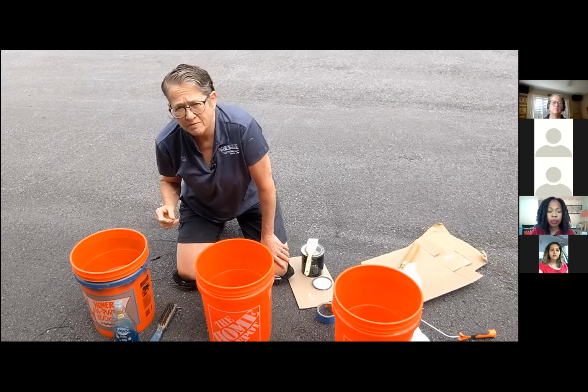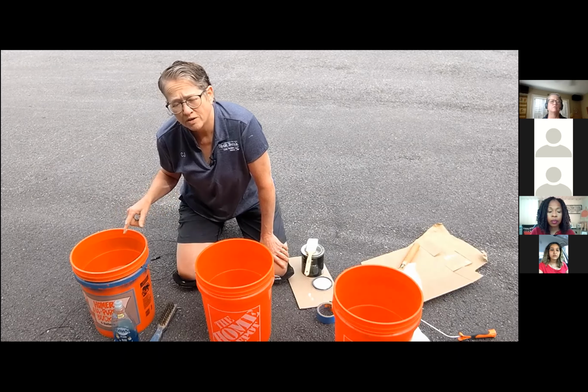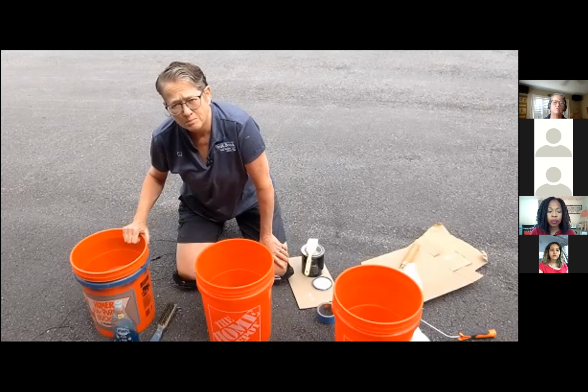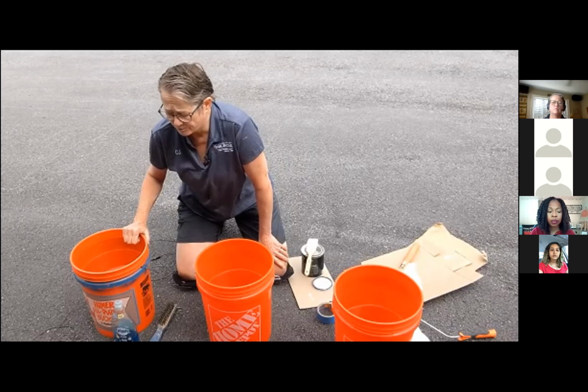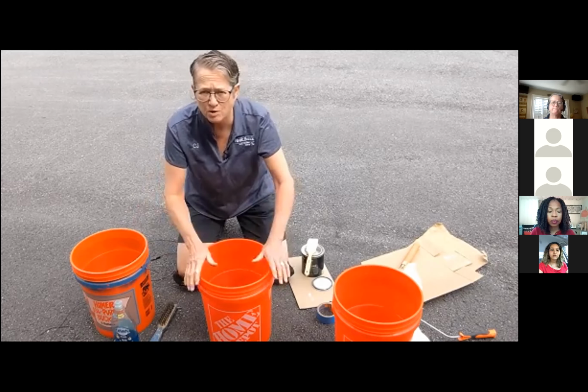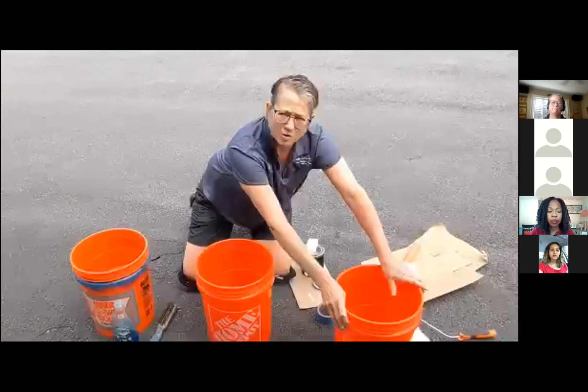Another tip that I found throughout the years is that if you put a little bit of household ammonia in with your water, that helps break down the latex paint a little bit, making the cleanup a little bit easier. This bucket is my second bucket. It's just straight water. This will be my last bucket, and it's just straight water.